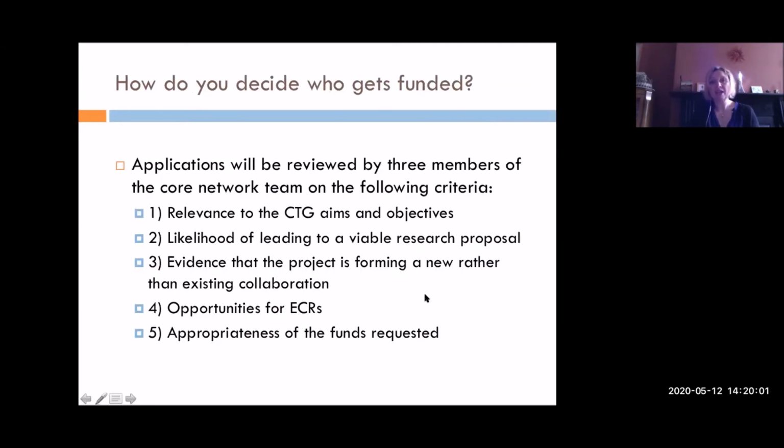So in terms of how we decide who gets funded, applications are going to be reviewed by 3 members of the core network team, and we're going to be using the following criteria to review those. So relevance to the closing the gap aims and objectives. It's important if people are making an application that they signpost to how their application is relevant to our aims and objectives. The likelihood of leading to a viable research proposal.